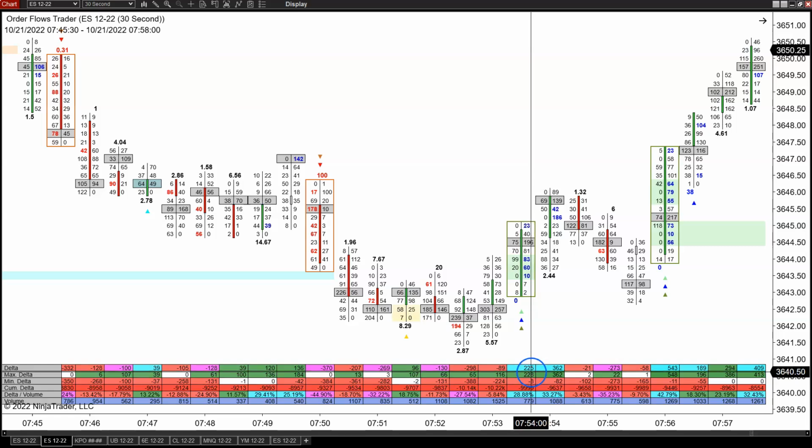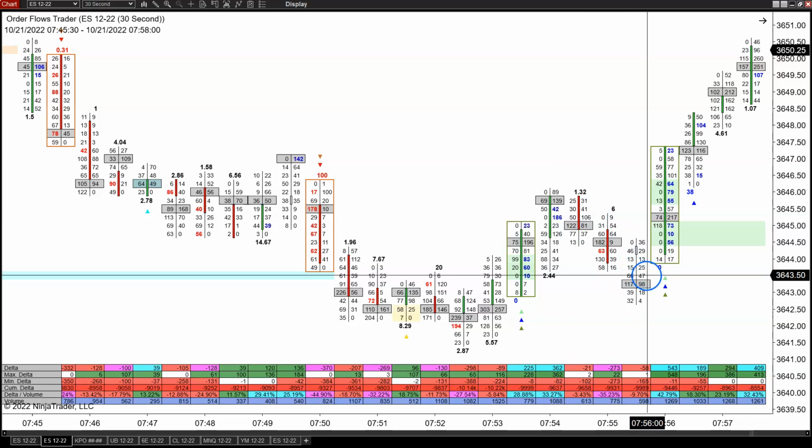I mean, our delta's closing at 225. Our max delta is 228. So we know that this bar is dominated by aggressive buyers. Obviously, the next bar, similar story, right? We've got a final delta of 362, max delta of 362. We're closing right on our strongest delta reading. And the market pulls back for a couple bars.